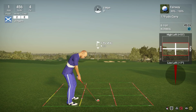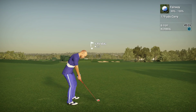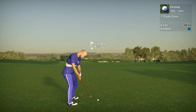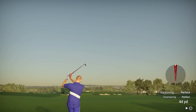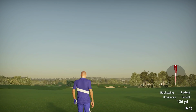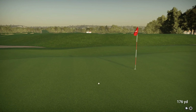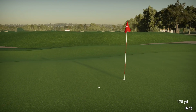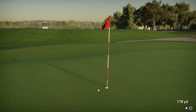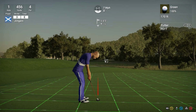879 to the pin. Just drop that down a little touch, counteract that wind. A little bit to the right, in case I put a bit of a draw on it. Should turn just a little bit towards the hole. Gonna be a little bit left though, I think. Oh, that's not bad though. That's pretty good. Go on. That's gonna leave a little tap in for a birdie on the first.